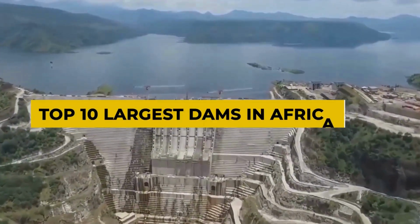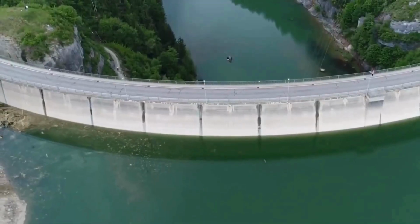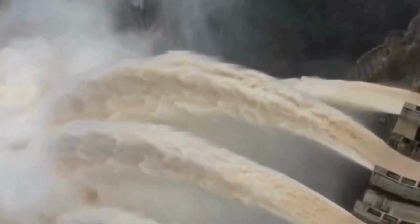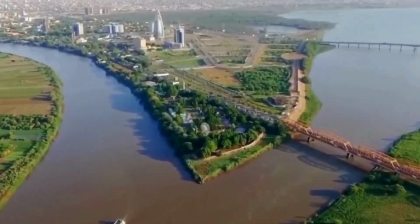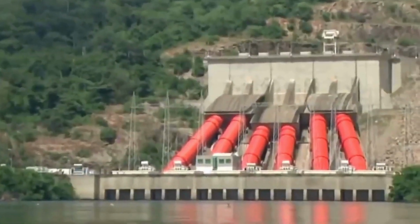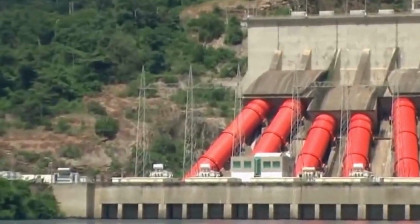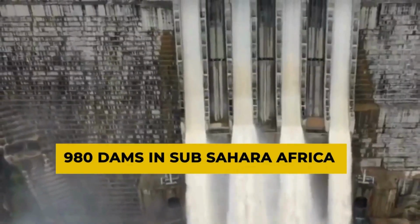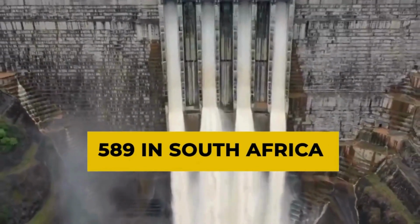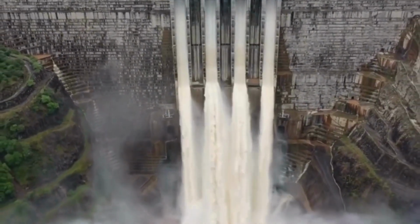Top 10 largest dams in Africa. Africa's resources have been strained as a result of expanding population and a drive toward industrialization, and the need for water is no exception. According to a recent count, there are 980 big dams in sub-Saharan Africa, with roughly 589 of them in South Africa, including Africa's largest dams.